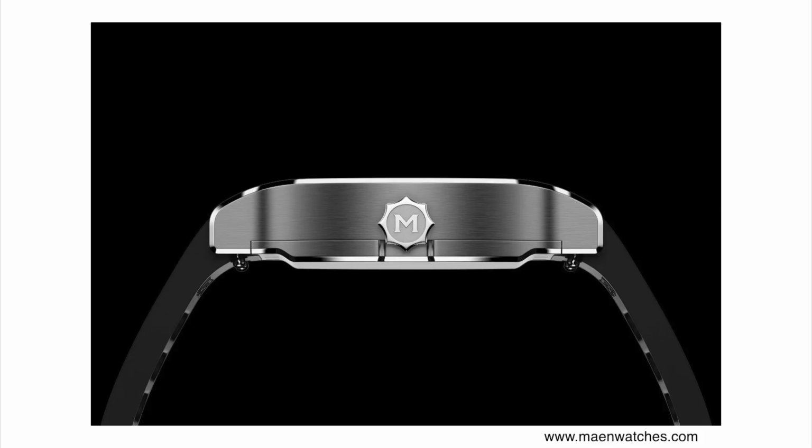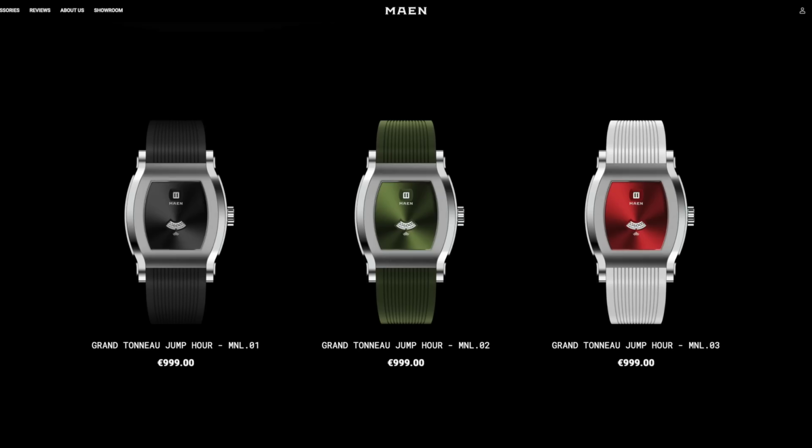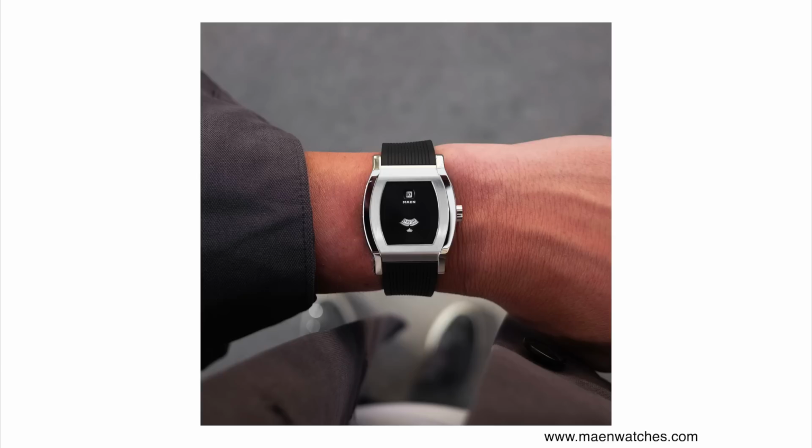And in terms of the movement powering this watch, it is the Seagull SD1721, which is a jumping hour hand movement. There are a few different colors of this watch to choose from. My favorite is probably the green one. I think that looks pretty good. However, I do have to say that the cutouts for the minutes especially are a little small. I wonder how easy it would be to actually read this watch.